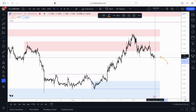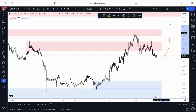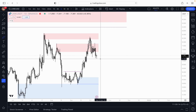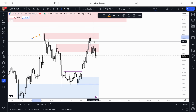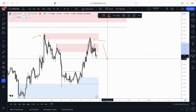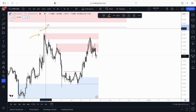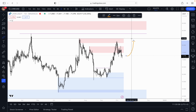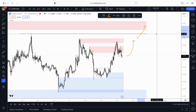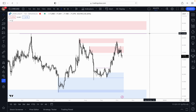But now the question is, will we continue to go to even lower levels, or do we find a bullish reaction to the upside? I think the chance is high that we are moving to the downside, because we saw this supply zone right here where we saw this really explosive reaction to the downside. And as long as we don't break this supply zone or this purple resistance to the upside, I think we don't see higher prices for Link. But if we break this supply zone to the upside and this purple resistance, then Link will explode to the upside. So look at this level at $8.8.